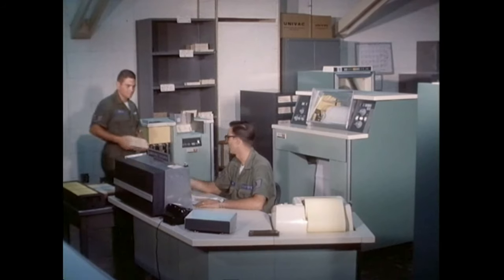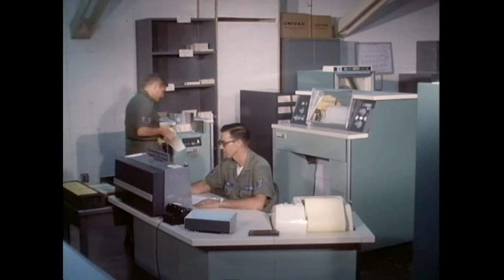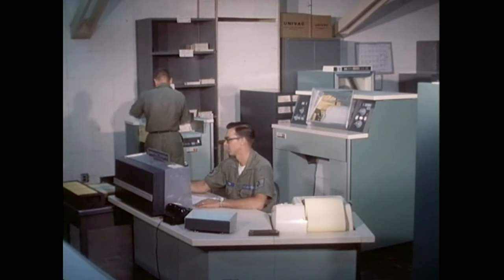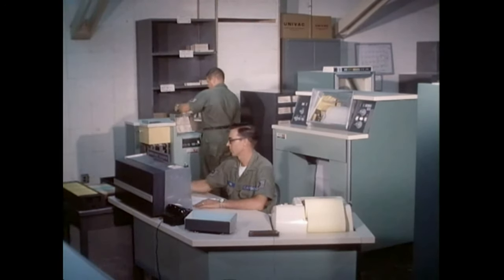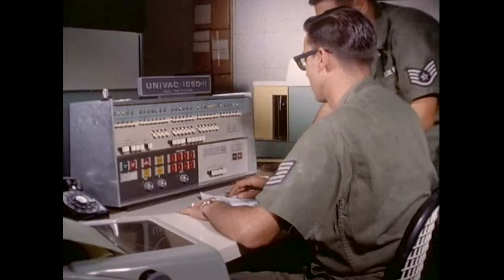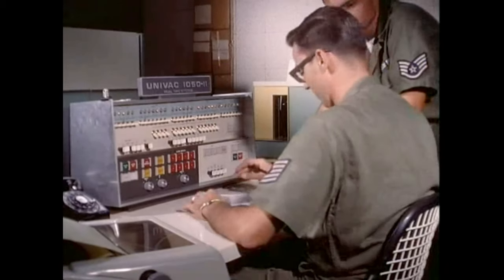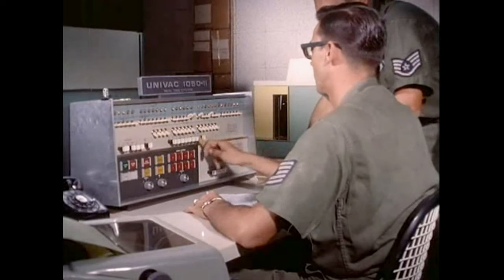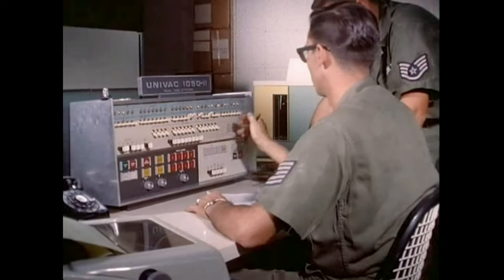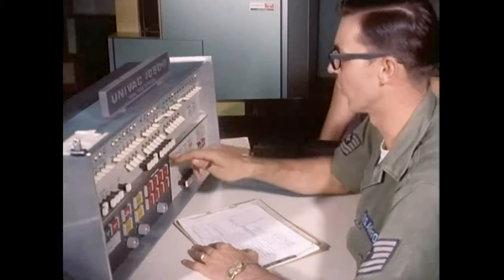Here we see a UNIVAC 1050 used at the U.S. Air Force Base in Da Nang in 1966. The UNIVAC 1050 system was chosen for its effective use in remote sites as an integral part of a centralized electronic data processing system. Most programming for the UNIVAC 1050 was written in the PAL assembly language.